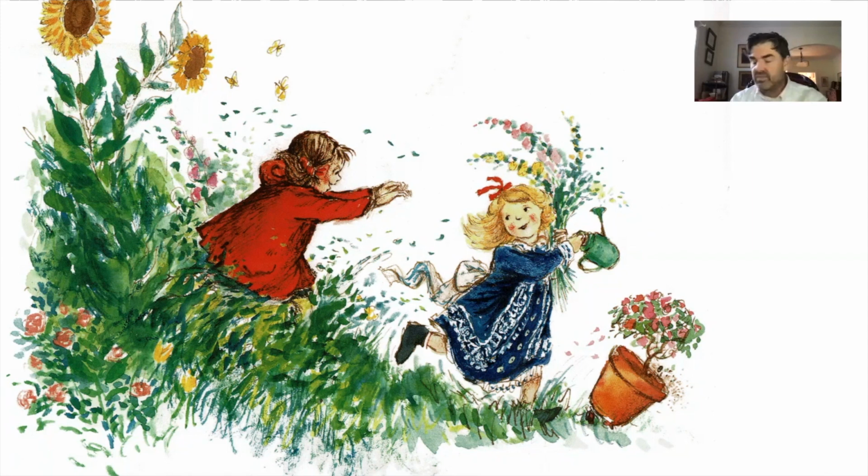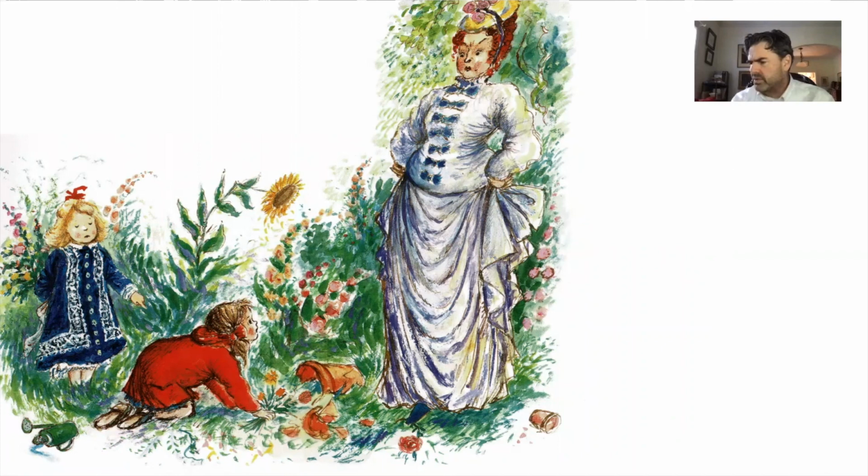Suddenly, there was a terrible scream. It was the girl's mother. You have ruined my garden, she shouted. It wasn't me, said the girl. It was her, and she pointed at Katie. Come here, you naughty child, said the mother. But Katie ran for the picture frame and leapt into the gallery, leaving the flowers scattered behind her.